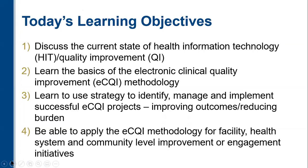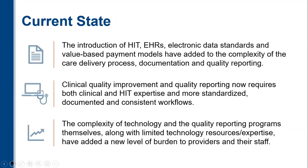So today's objectives, what are we going to really launch into? We're going to discuss the current state of health information technology and quality improvement strategies. We're going to learn the basics of electronic clinical quality improvement methodology, eCQI, and then learn to use strategy to identify, manage, and implement successful eCQI projects and improving outcomes, and that big pie in the sky goal of reducing burden. And then lastly, be able to apply the eCQI methodology for facility, health system, and community level improvement or engagement initiatives. There will be a good focus, and a lot of the examples I'm going to use are going to be around diabetes and cardiovascular disease.